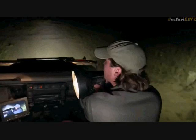Oh, it's a genet, it's a genet. Yay, I really wanted to see a genet. I really wanted to see a genet tonight. Sorry, impala. You see the genet? Okay, a little bit up. There we go. Center frame, zoom a bit.